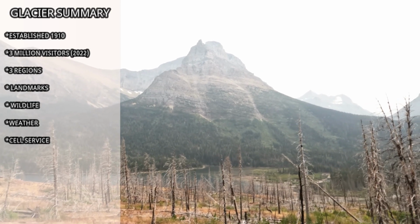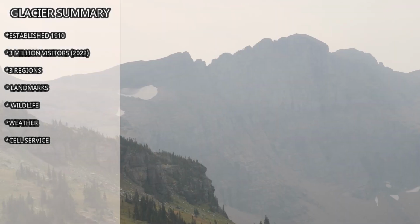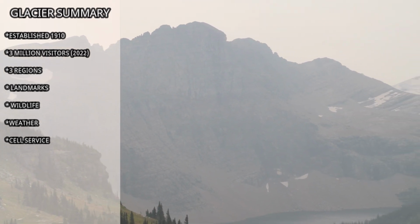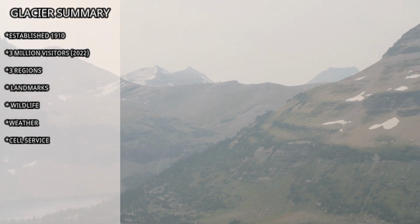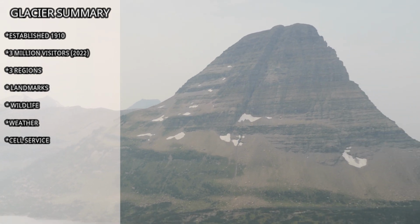Glacier is known to be a very cold national park due to the snowfall. That is why the park is only really fully accessible 3 to 4 months out of the year, and overnight lows rarely go above 50 degrees. As for cell service, you're not going to get much when you're within the heart of the park, so make sure you download all your maps and itineraries before you enter the park.